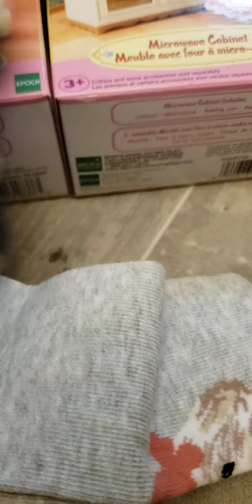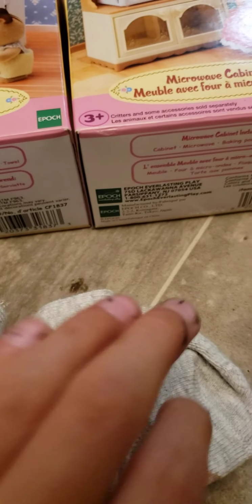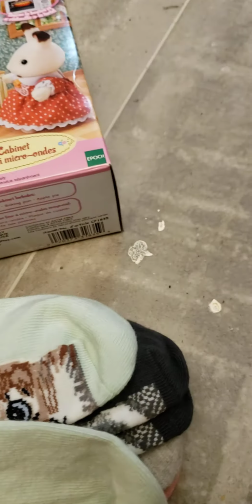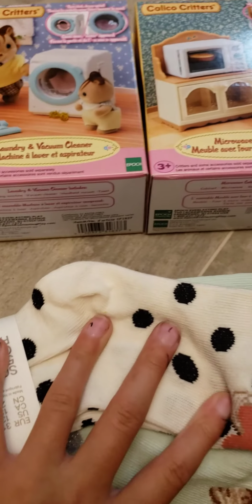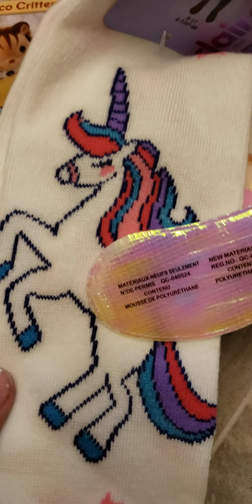There's two pairs with cats, this mint green and white. And then these gray ones have cute little bunnies on them. I really want a rabbit. And then there's these cute dogs. And at the back there's horses or ponies. They're probably miniature ponies because I've seen some that look like that in books. And then there's these cool unicorn ones. I really like them. They're from Claire's. They go up to your knees, and I like socks like that.